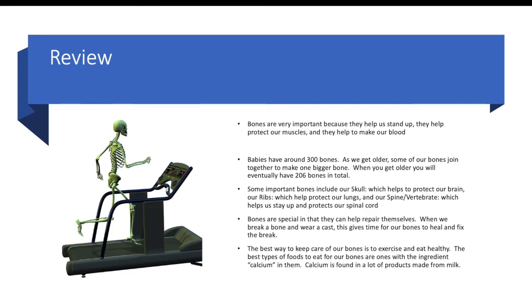Bones are special in that they can repair themselves. When we break a bone and we wear a cast, this gives time for our bones to heal and fix the break. The best way to take care of our bones is to exercise and eat healthy.